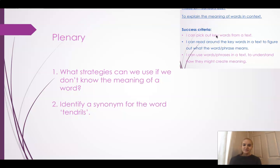Okay, did you find some strategies if we don't know the meaning of a word? We could look at the word in the text and read around the word. We could have a look at the answers that we have available and eliminate some of the words. We could use our knowledge of the text that we know already to try and work out what that word means. Did you identify a synonym, a word that means the same for tendrils? You could have the word coil, spiral. Okay.